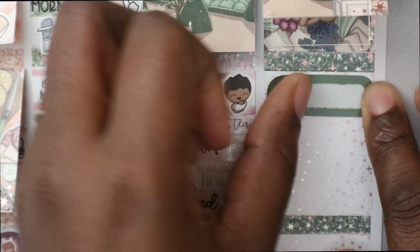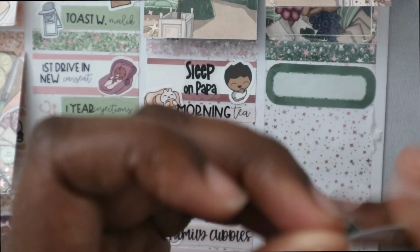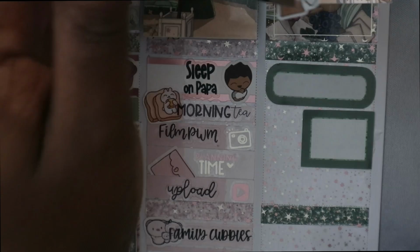Moving on to Sunday, it was Mother's Day, so I used this flower icon from the What's My Love Mother's Day sheet to note that, and a script from Planner Hannah. Then I used an alarm clock from the foil bundle and a script from Planner Hannah to note waking up early and having some cuddles with my son. So I used this Make Plans sticker and a script from the foil bundle to note that.